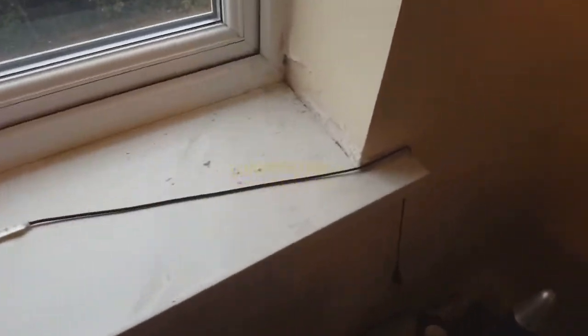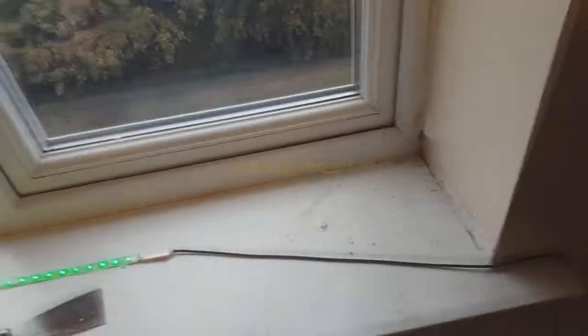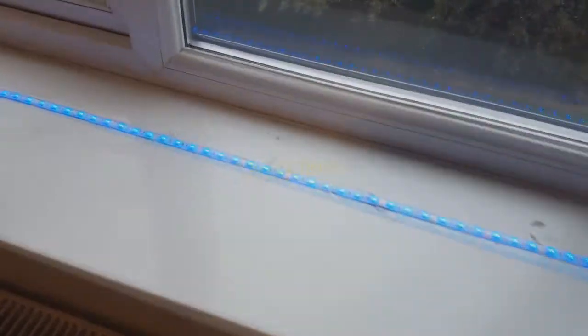I mean, look at this. There's a reason why there's a wire here, to hide that. So yeah, so far so good. I think I did myself a very good job. If you don't mind now, I'm going to chill out and get some chips and fish later.